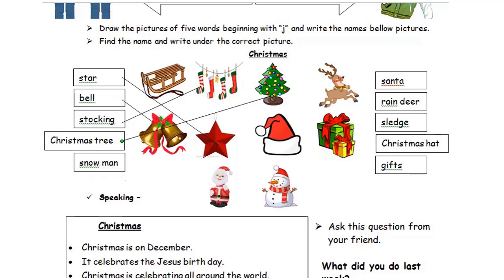Now the next one, snowman. What is it? Snowman. Let's match the snowman. Can you find the snowman here? See, we are going to match the snowman. Yes, it is made of snow.